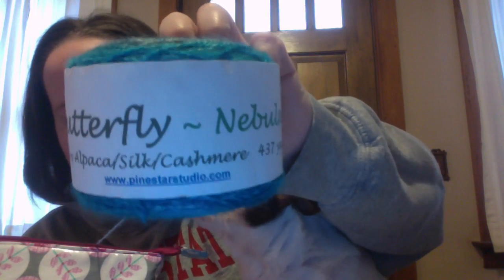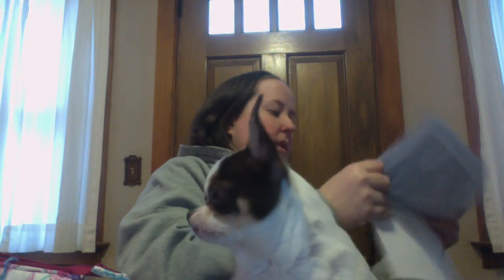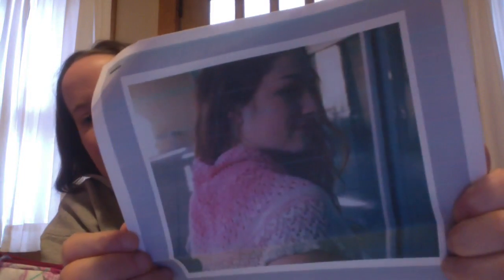What number is that? 7? 8. Oh, this is with the new yarn that I got this past weekend that I couldn't show you. It's the Butterfly Nebula. It's 70-20-10 Baby Alpaca Silk and Cashmere by Pine Star Studio, 437 yards. In case you want to check them out. This is the softest thing I've ever touched in my entire life. And it's a gradient, and you can't see the colors. This is a teal to a green to a blue to a lighter blue. And I am knitting Come What May by Susan D. Anderson, made from a pattern on Ravelry.